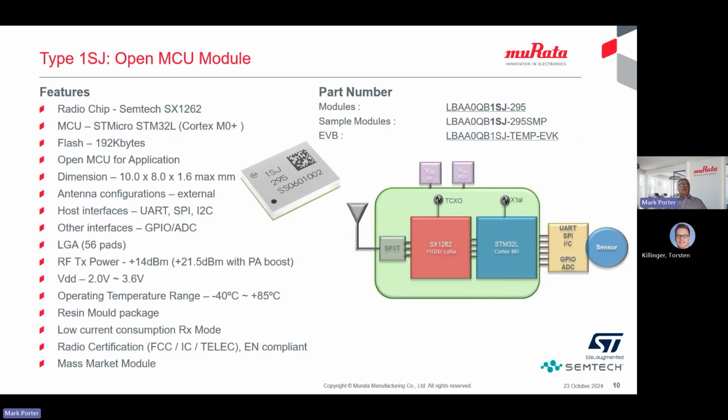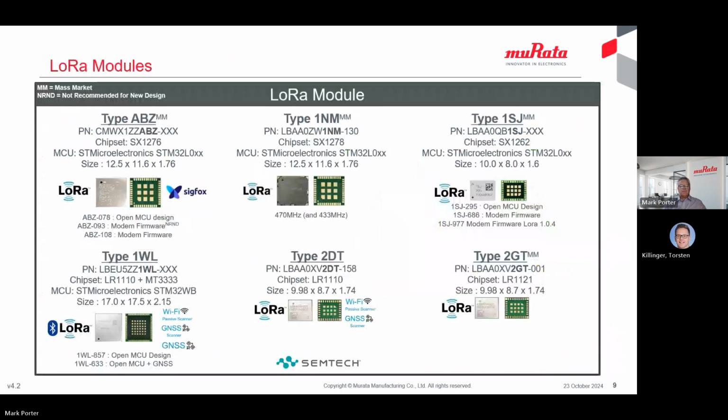Excuse me, looking now at the products. This is our lineup of the technology. So we first introduced an OpenMCU device with our ABZ module, the product in the top left corner of the slide, back in 2016, based on Semtech's RF chipset, the SX1276, and the STM32 L0 MCU.